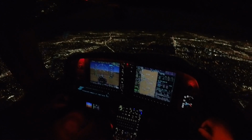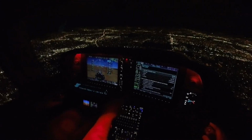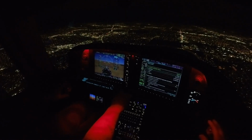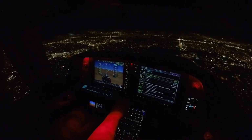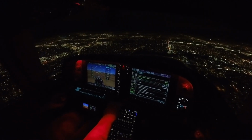Okay, let's do the before landing checklist. I'll help you. Start bringing out some power. Sea pumps are good. Fuel pump on boost. Fuel pump boost. With information Charlie. Boost. And make sure full rich. Full rich. Flaps as required.